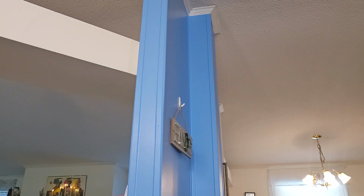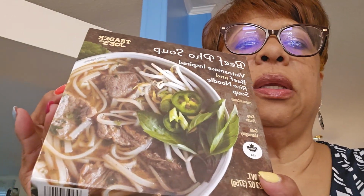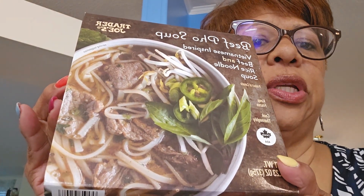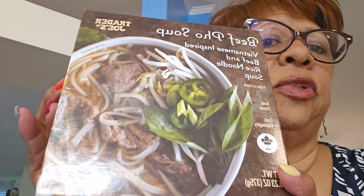So I have not tried this, but it looked really good. I've got to shut my refrigerator. I'm so excited to do this haul. I forgot I left it open. This is beef. I don't know if it's pho or poi, how you say it, soup. It's a Vietnamese-inspired beef and rice noodle soup. It looks very good, so I'm going to try it, and we'll see how it tastes.